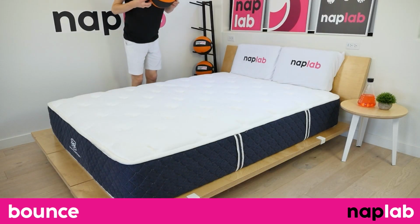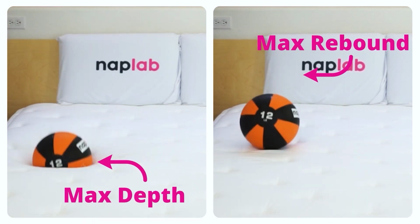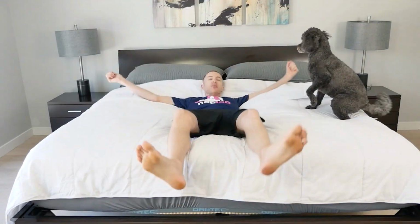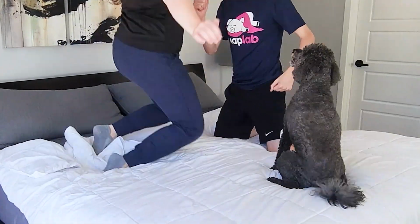To run the bounce test, we drop a 12-pound medicine ball onto the mattress. We measure the maximum depth the ball sinks to before rebounding up, as well as the maximum height it achieved on the bounce. Bounce is a preferential factor. Some prefer more, others less. However, more bounce is typically better than less bounce as it improves ease of movement, aids in response time, and improves sex performance. The Emma CliMax has an extremely high level of bounce.